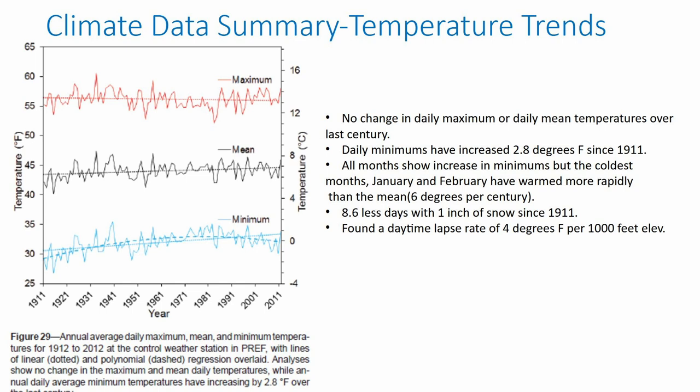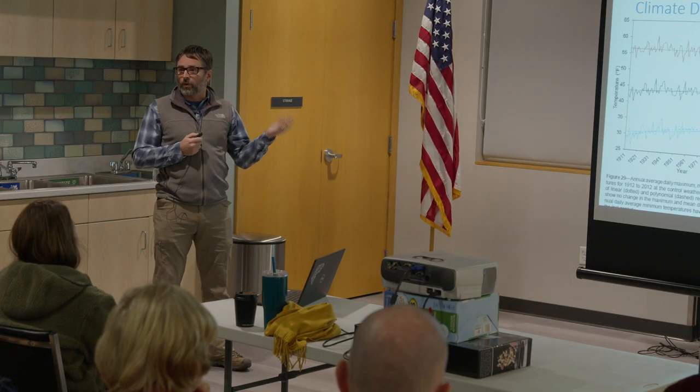Okay. This is an analysis of the trends over basically that century. They found no change in the daily maximum or the daily mean temperatures over that period of record. So statistically, the daily maximums have not been increasing. The same with the daily mean values. However, daily minimums have increased 2.8 degrees Fahrenheit since 2011. So the trend has been our hots aren't necessarily hotter, but our colds are not as cold as they used to be over the last 100 years.